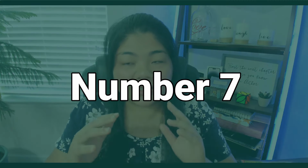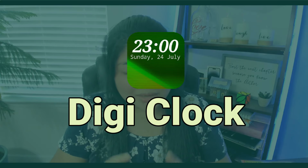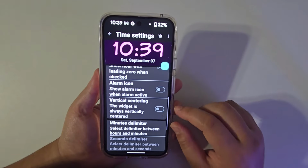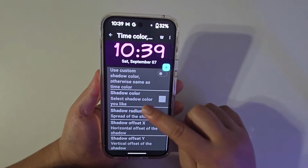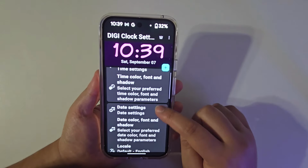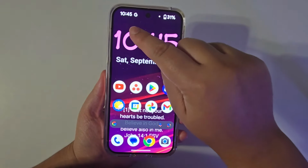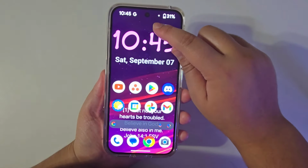Number 7 is Digi clock widget for Android. It lets you make the largest clock possible on Android devices, whether it's a phone or a tablet, and it is just great. You can customize it so much. You can make it any color. You can change the fonts. It's really awesome. You can also add invisible shortcuts on each corner of the widget to open different apps, which is just like a little extra thing that's neat.